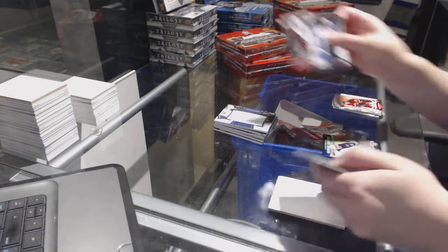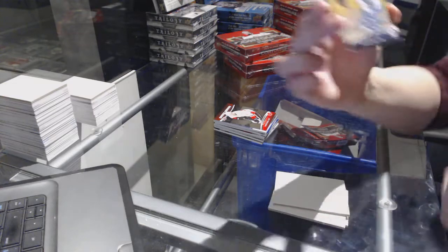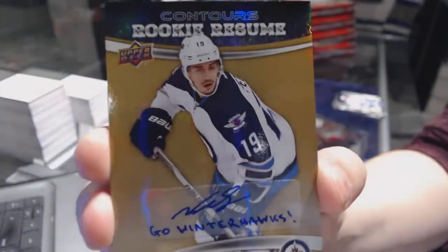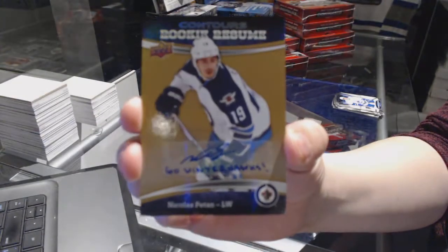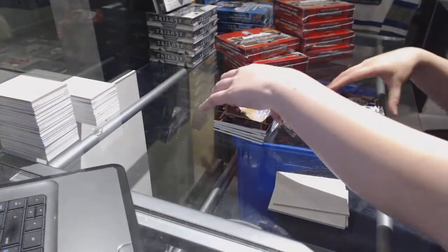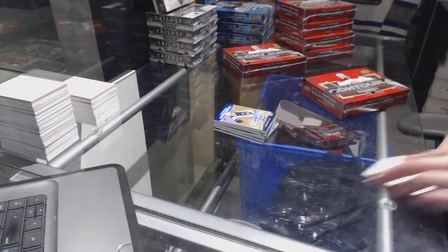We've got number to 399 rookie resume for the Calgary Flames and a rookie resume auto for the Winnipeg Jets, Nick Paetsch. Nick Paetsch rookie resume auto. On to box number three.